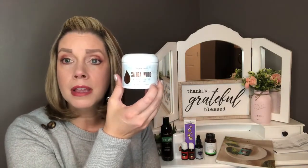And then last but not least is something that they have been out of stock for quite a while now. And when it came back in stock, I quickly jumped to get it. And so I have very dry skin, and so I love to use the Sandalwood Moisture Cream as my nighttime moisturizer. It just leaves my skin feeling really hydrated and soft, and so I really enjoy this. Let me read to you what it says about the Sandalwood Moisture Cream.